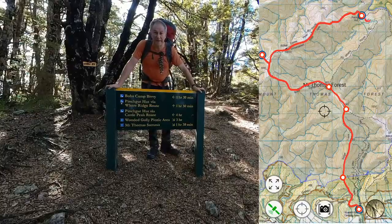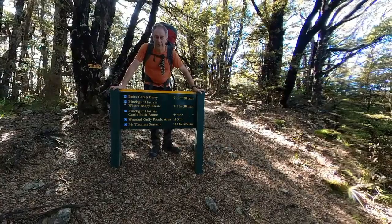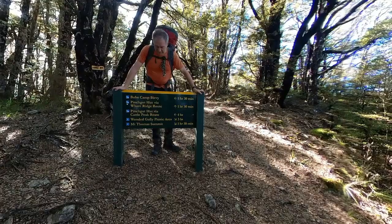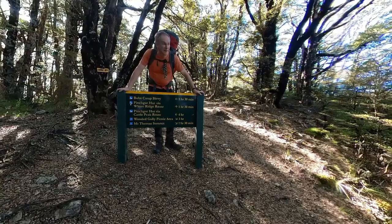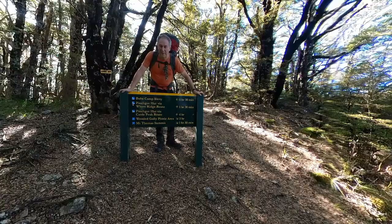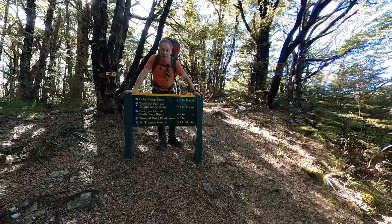So we've made it back to the junction where you can go to Bob's Camp Bivvy or head back to the ridge track, which I came up originally yesterday. So I have to say this has been an absolutely fantastic tramp. I've really enjoyed it. Two marvellous huts, a little bit of climbing but not too much. By the time I get back to Wooded Gully car park today, I will have been going about 7.5 hours, I guess, by the time I get there.